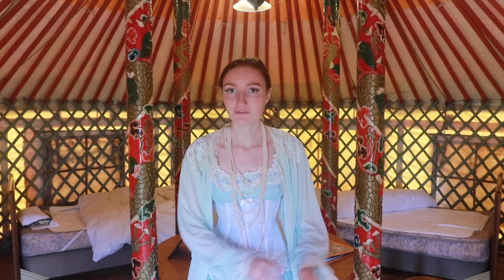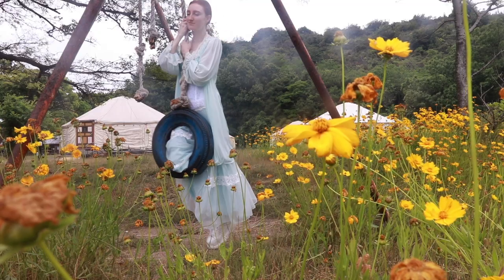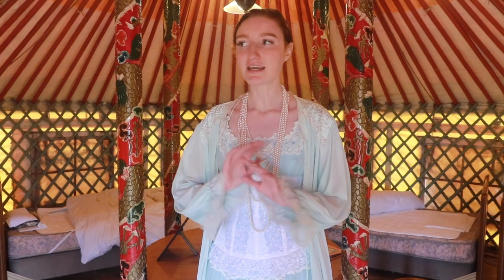There's a fridge in here, so if you want to bring your own food from the mainland, you can stay, eat your own food. There's a whole bunch of yurts outside. They're in a big circle and it overlooks the ocean. There's a beautiful field of daisies off to one side. There's a little tire swing. I would stay for a couple of nights.